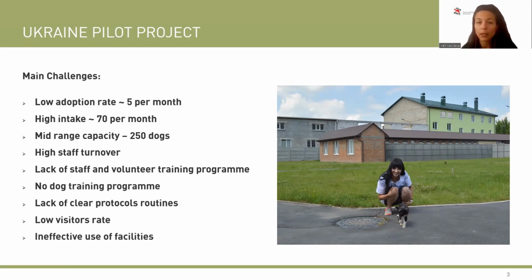Here we should note that they also operated a CMBR service, so not all of the dogs were staying in the shelter long term. The capacity of the shelter was about 250 dogs, and they also had quite a high staff turnover and a lack of volunteers. They didn't have a training program for their staff or for their volunteers. They also didn't have any type of training for the dogs in their care.